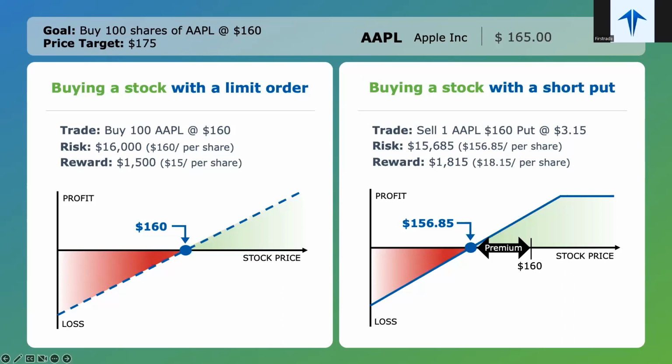Whatever your investment thesis is on buying Apple, you'll also have a price target associated with it. Say, you know what, I think it's going to go to 175. Maybe that's from a technical perspective. Maybe that's an average of analyst targets. But meaning, before you enter into this mindset of placing the trade of Apple, if you're just buying the stock, you have an investment thesis, and that's very important.